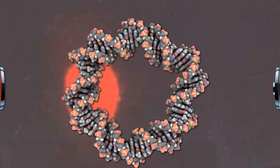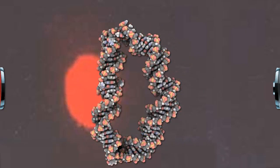What you're looking at is the DNA of a single cell, a normal human breast cell, as visualized under a fluorescence microscope. It's in an electric field trying to pull the negatively charged DNA to the right, but our DNA is normally supercoiled tightly together.